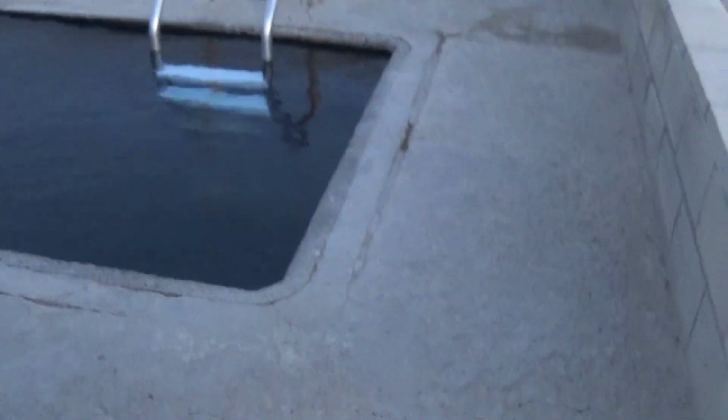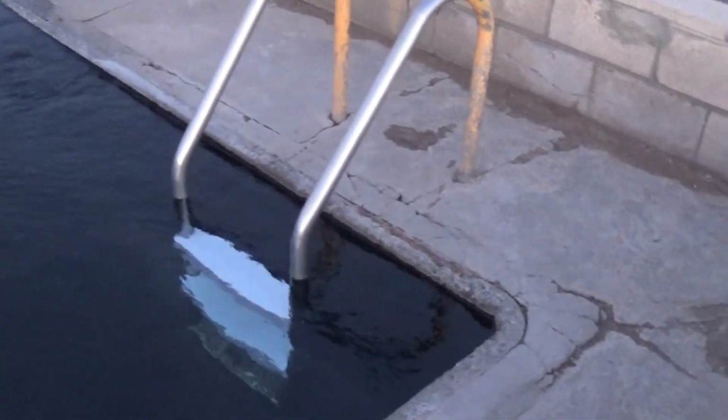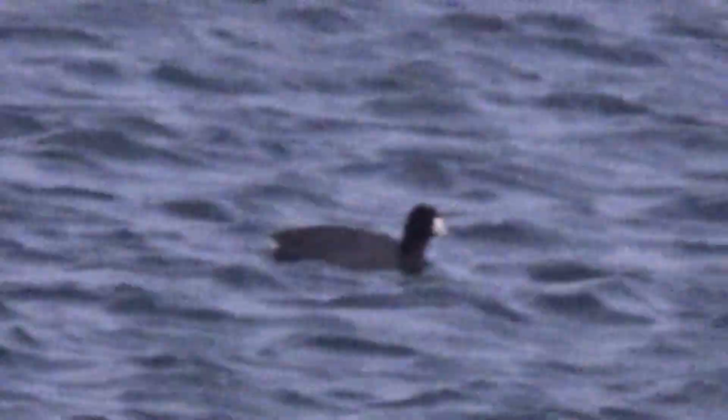We chose to go to Fish Lake Hot Springs. This was a well drilled by some ranchers thinking they'd hit oil. They didn't hit oil, but they sure hit plenty of hot water. Well, anyway, we decided not to spend the night there and to move on southward.